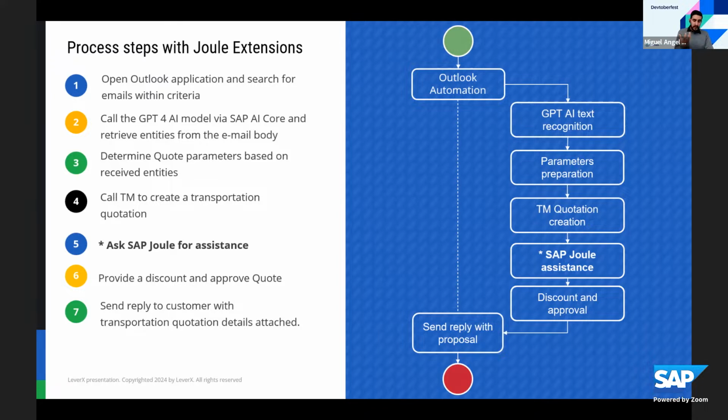So they have an understanding of these kinds of documents and information. And then what they are able to do is create a transportation quotation. And that's where they also wanted to say, okay, the end user working with this whole process, maybe they want to obtain specific discounts for a certain type of customer.